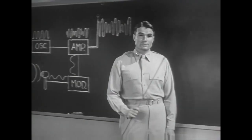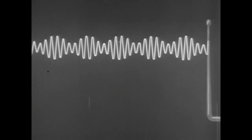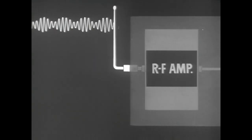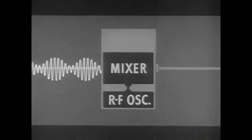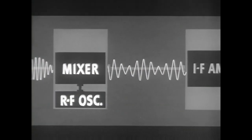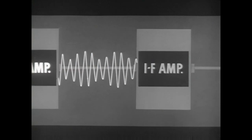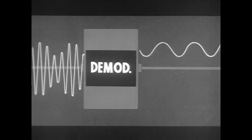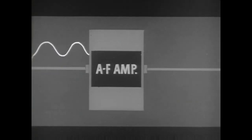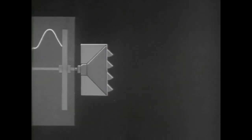Now, what happens in an AM receiver? First, let's take the AM wave as it approaches the antenna of our receiver. The AM receiver picks up the waves. First, it amplifies them, this way. Then it feeds them to the demodulator. The demodulator changes the RF amplitude variations back into audio frequency energy. This audio energy is built up or amplified by audio frequency stages. Then it is finally fed into a speaker, which turns it back into sound.